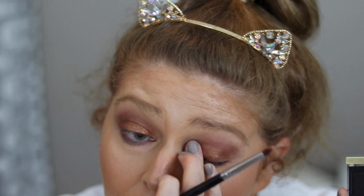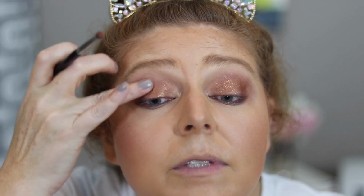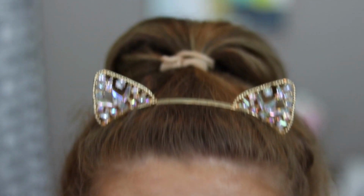I don't reach for this palette much because it is all shimmer, but this shade right here that you apply with your finger, I mean, it really is gorgeous. I'm sitting here looking at how pretty it is.